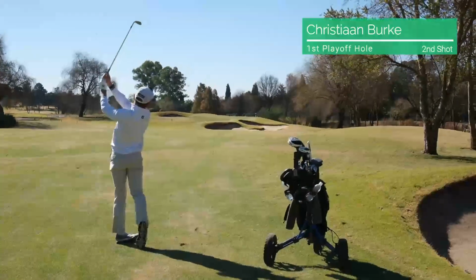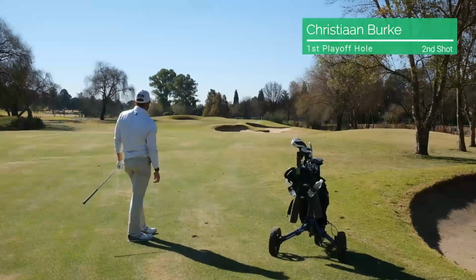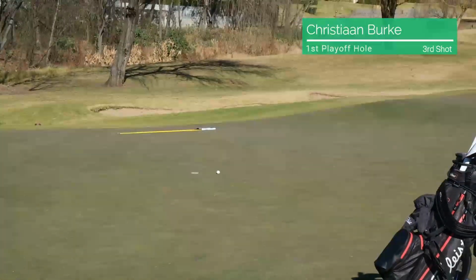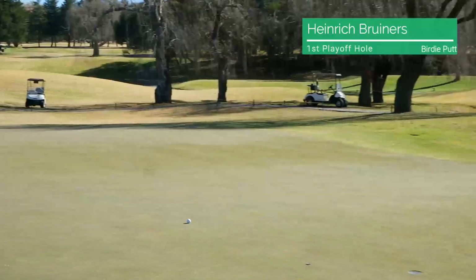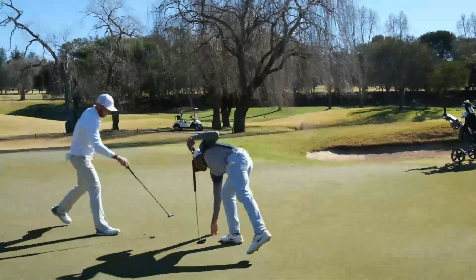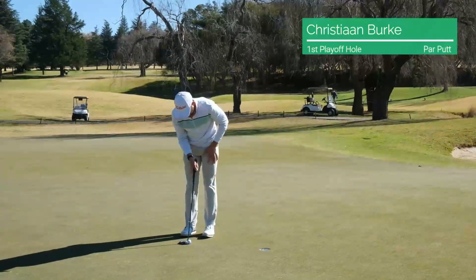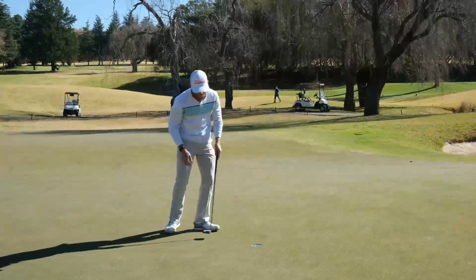This is Christiaan with his second shot, going straight at it. Just a little bit too much power. He would just go over the back of the green. Still in good position. This is Christiaan going for the chip. Very good attempt, just runs about 2 foot past. Heinrich with his birdie putt. Oh, and for the win, just misses unfortunately, but he converted his par. Christiaan Burke to take them into a second playoff hole. Well done, Christiaan.